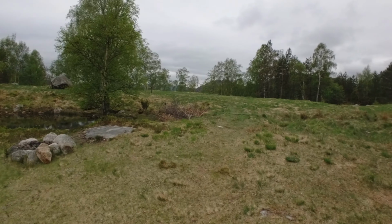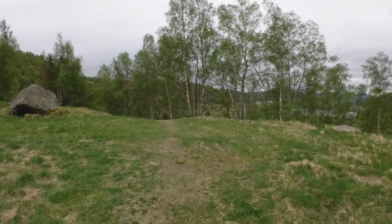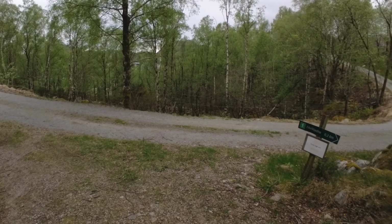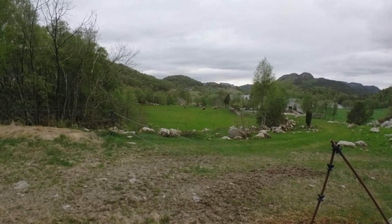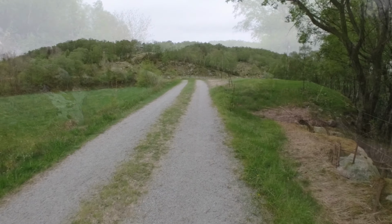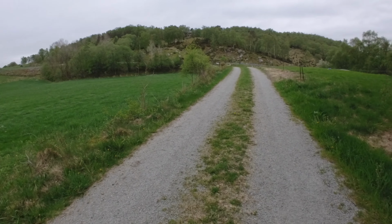After getting to the lake, we lost track of our red dots. It turned out we had taken a different path down than we expected to, and we were a little bit lost. Okay, so Cape Grin, 1.5 kilometers. Maybe there's, no? That goes to that house.